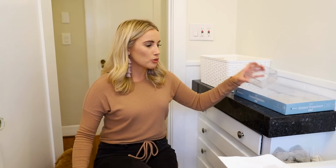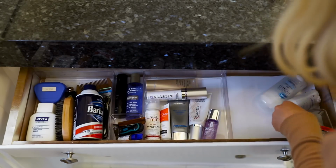You want to itemize by category what you have in your drawers. So maybe bobby pins and hair clips go in one of these. Your face roller or your face masks go in a long rectangular one. You want to separate products that fit in those spaces and you want to put them in a drawer that makes sense to you and how you use those products.